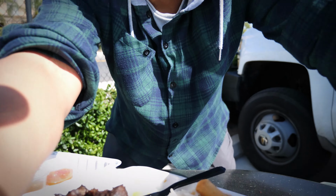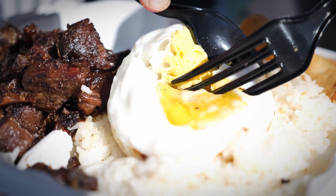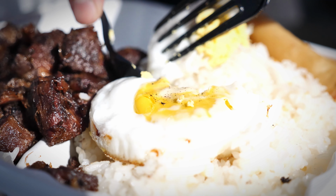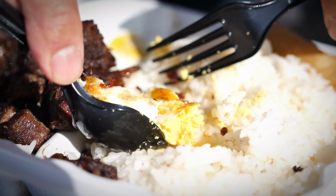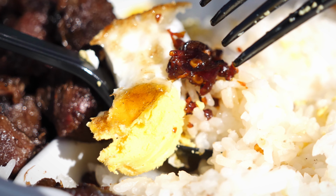Ooh. All right, man, let's go ahead and break into that silog. The egg and rice. So, yeah. There goes the egg. Rip that open. Have a piece of that egg. And then I'll make a nice rice bite. Oh, we got some chilies on here already. We could pour a little bit more chilies on this bite. Or a lot of it.